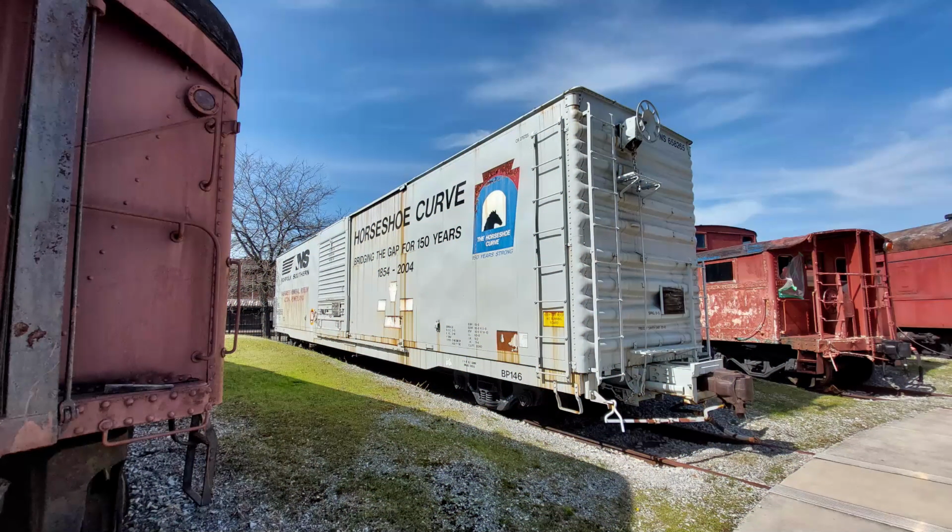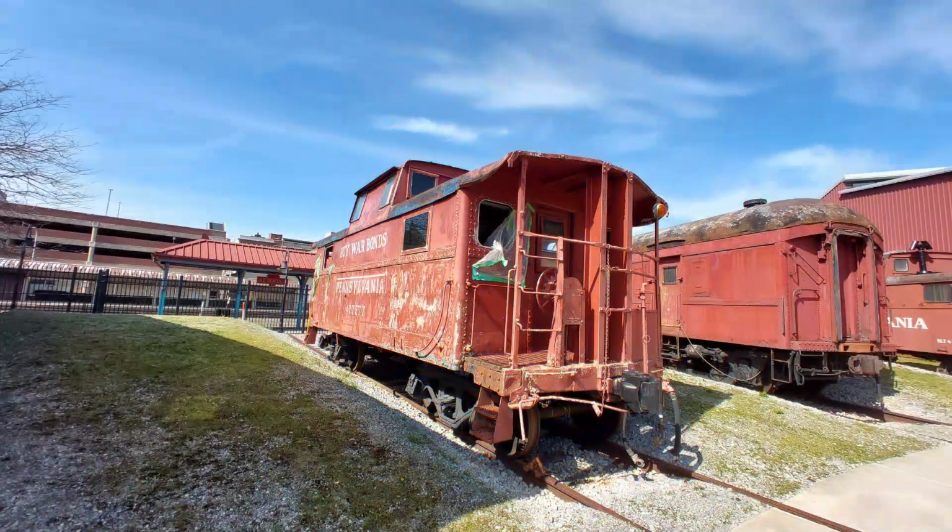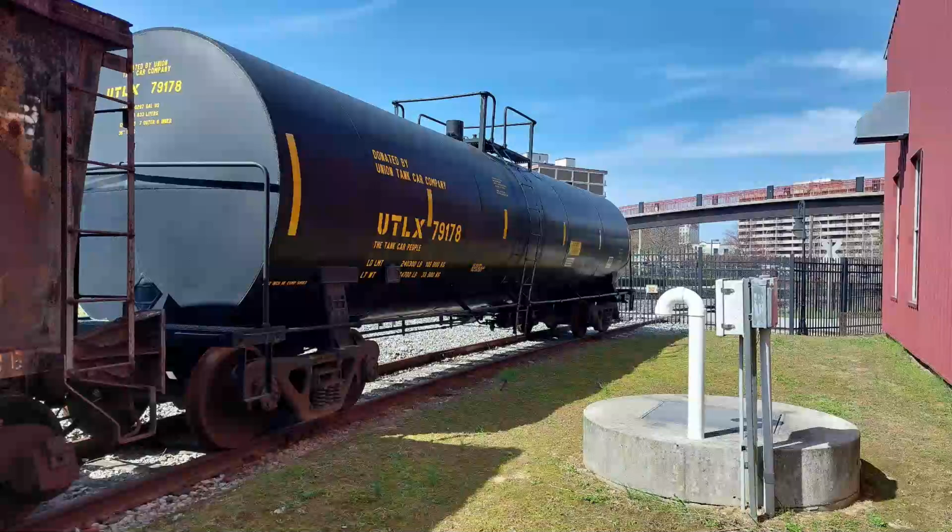You've got this horseshoe curve memorial wagon that was donated by Norfolk Southern. You can see across to where the railroad station is and see trains go past. There's a few old cabooses and various bits and pieces like that.